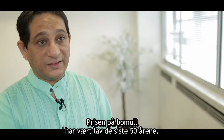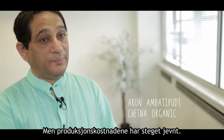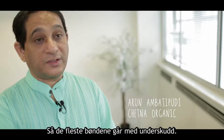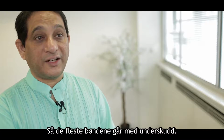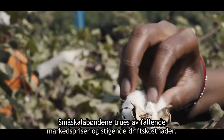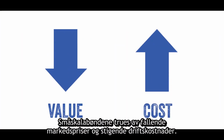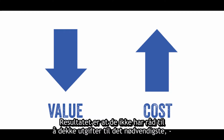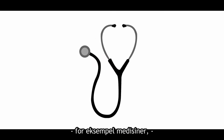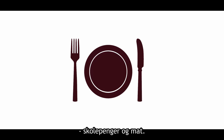For the last 50 years, the prices of cotton have always been low, and more importantly, the cost of production has been going up year on year, which means most of the times cotton farmers are actually making a loss. So smallholder cotton farmers are caught between the value of their cotton becoming lower and the cost of growing it becoming higher. The impact of this is that they can't afford to pay for essentials for their families, like medicine when they're ill, school fees for their children, and even food.